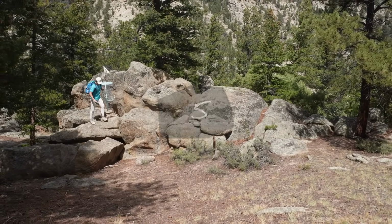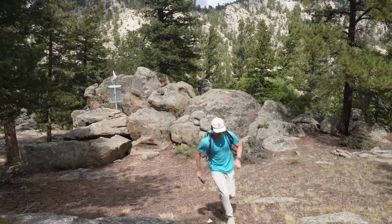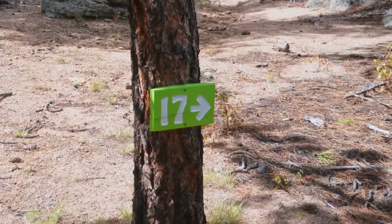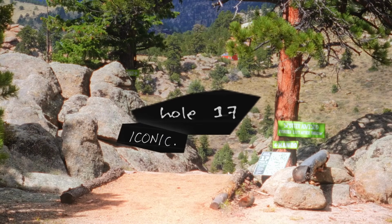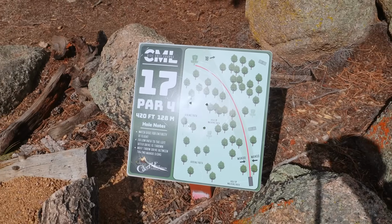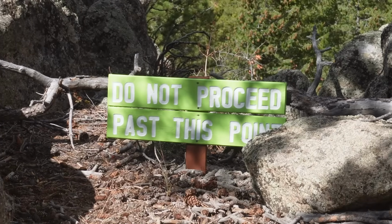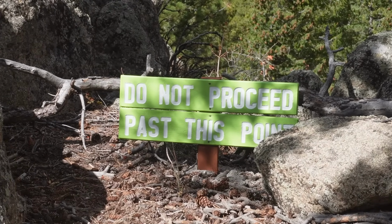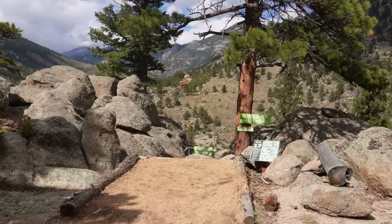Time for the most daunting hole of them all. Hole 17. This is the iconic hole on this course. Par 4, 420 feet, but just look at this gap. You're staring off an absolute cliff. One you can't and shan't walk off. A hole you pretty much need a spotter on 100%.